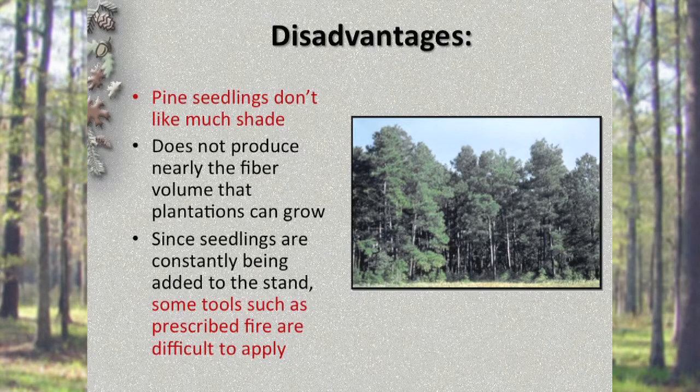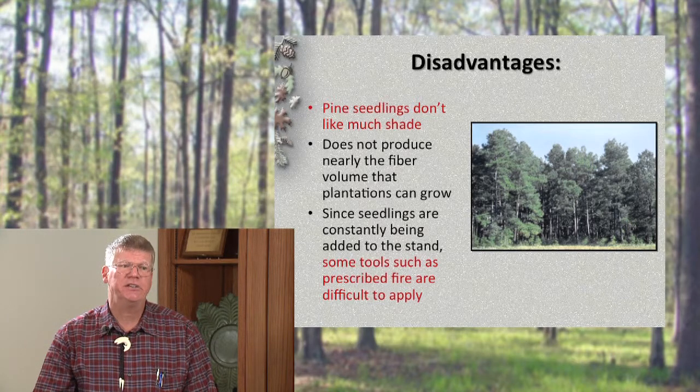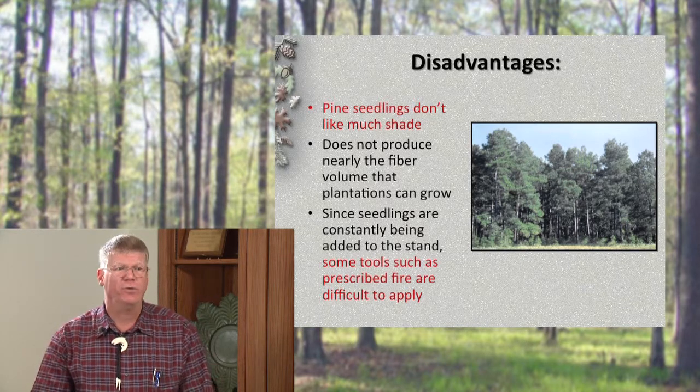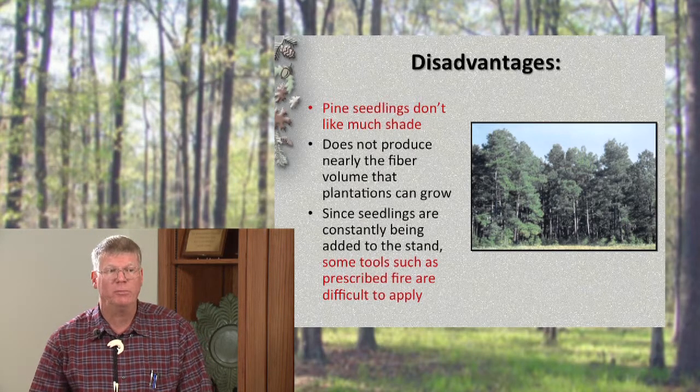Now, the disadvantage of using uneven age silviculture is that pine trees don't like shade. So there's a balancing act in your cutting that you have to follow that will permit adequate regeneration. You also don't get nearly the amount of fiber production in lower value products like pulpwood and chip and saw that you do with plantation management. And since seedlings are constantly being added to the stand, that is, you're doing regeneration work across the forest, you're limited in tools that you can apply, meaning it's very difficult to apply prescribed burning.